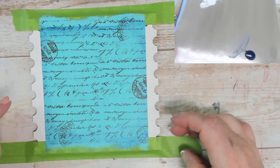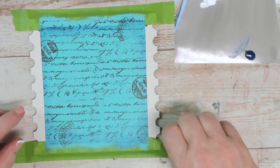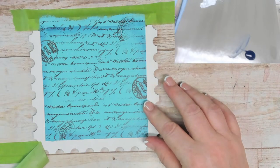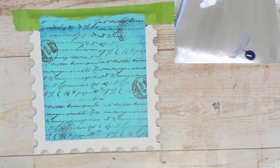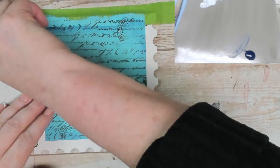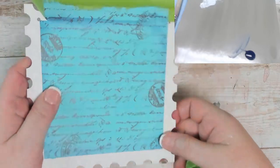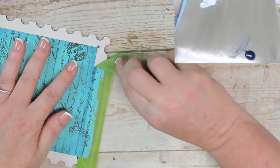When you do it this way, you drastically reduce the possibility that you're going to pull the base color off. Oh, a little bleeding. But that way you don't have to go back and touch up. You don't have to fix things. I hate fixing things if I don't have to.